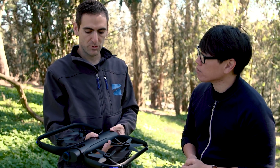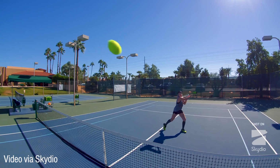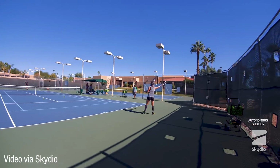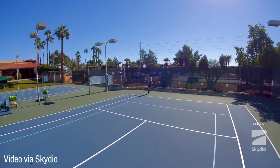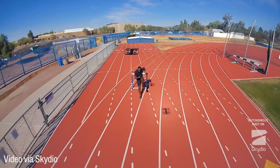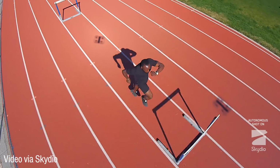So in our development process, we've flown these things in a bunch of different environments, a bunch of different activities, and we have a very diverse data set that we've collected that we use for training the system to track people. And one of the cool things about this is every time it makes a mistake, that immediately becomes an opportunity to improve on it, because we can just take that data, label it, and then hopefully it doesn't make the same mistake twice.